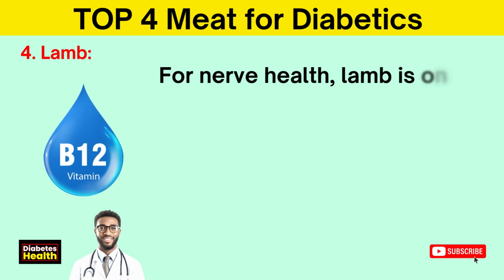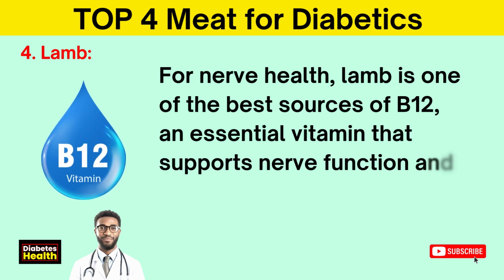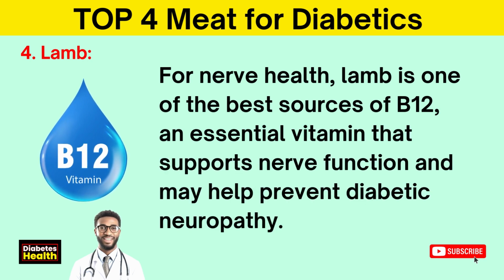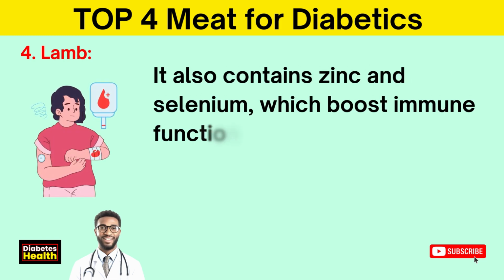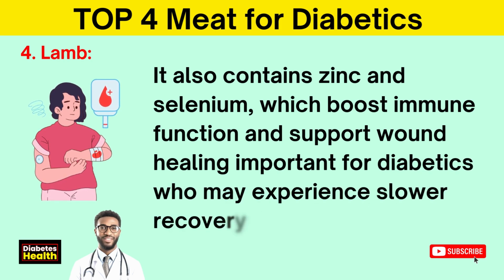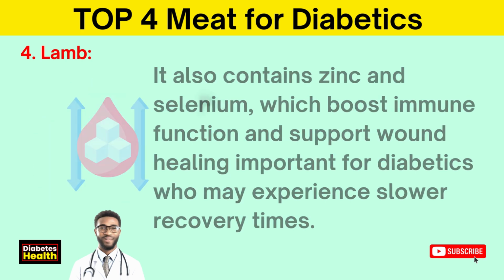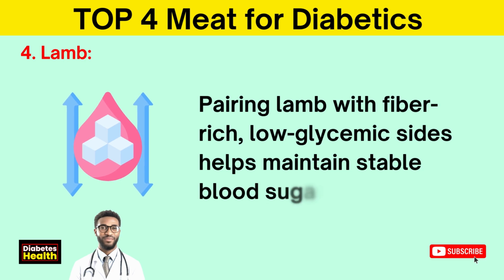For nerve health, lamb is one of the best sources of B12, an essential vitamin that supports nerve function and may help prevent diabetic neuropathy. It also contains zinc and selenium, which boost immune function and support wound healing, important for diabetics who may experience slower recovery times. Pairing lamb with fiber-rich, low-glycemic sides helps maintain stable blood sugar.